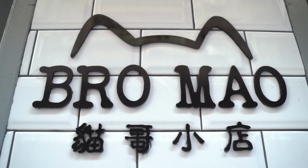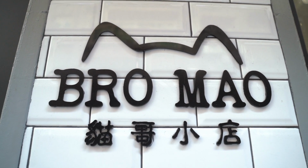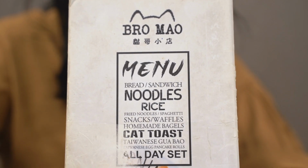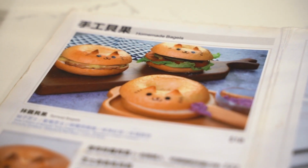Okay, so we're not really going to be eating cats, but basically we're going to a cat-themed restaurant, which is called Bro Mao. Now, if you can't tell from the name already, Mao means cat in Cantonese. So obviously, because it's a cat-themed restaurant, they have food that is themed or that looks like cats. So cat pao, cat bagels, cat sandwiches, cat everything.